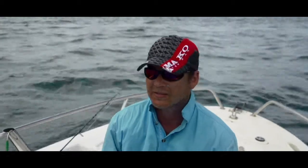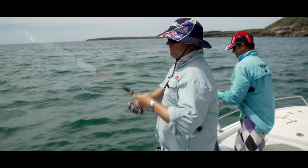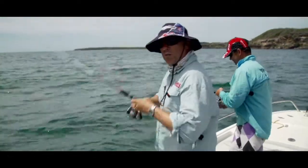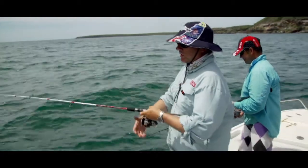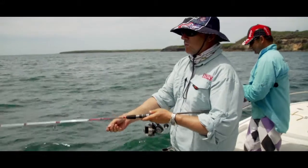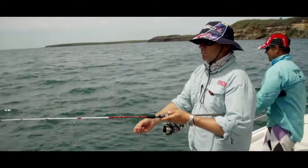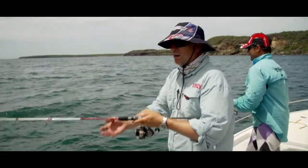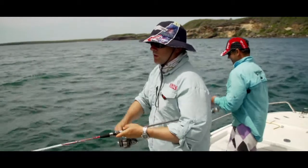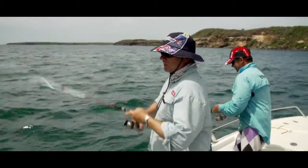Hi guys, we're just in a reef system between two islands up at Cape York. Just doing a bit of micro jigging, which is a new sort of thing that's hit the fishing scene. They're small jigs on light rods, small reels, but you're still using 30-pound braid and 40-pound leaders, so you can give a fair bit of stick to the fish if you hook up. So hopefully we will hook up on some queenies, GTs, stuff like that.